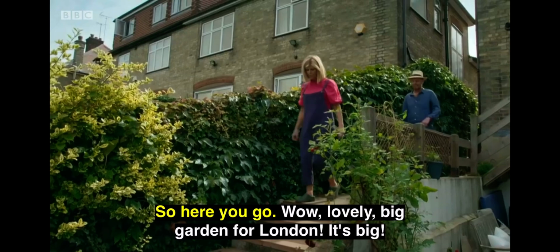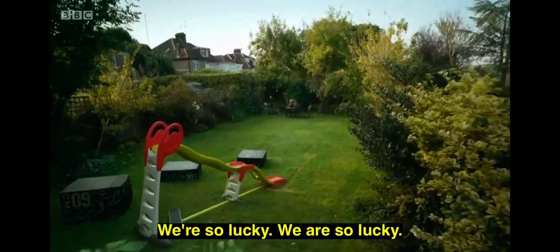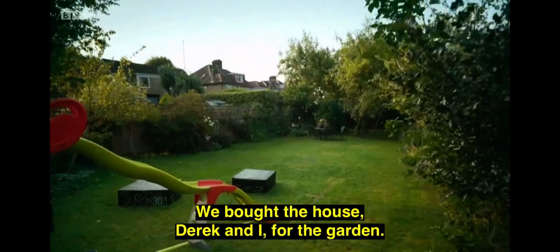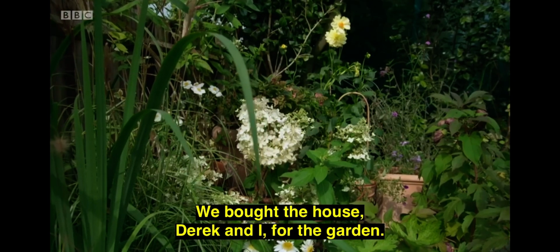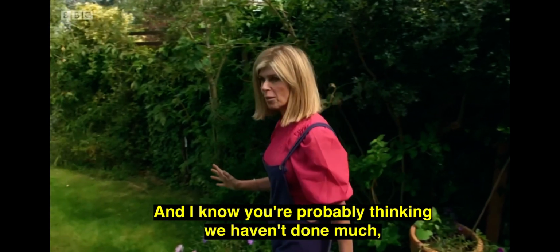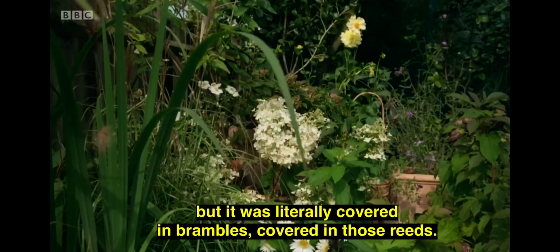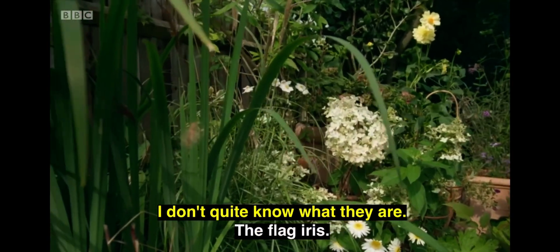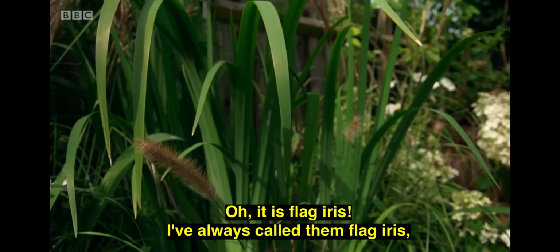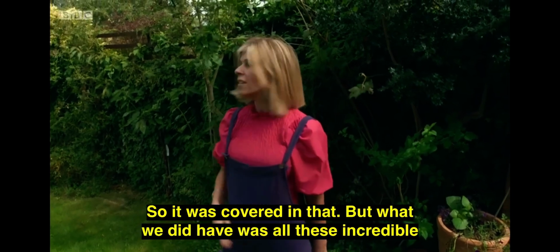So here you go. Wow, lovely big garden for London. It's really big. We're so lucky. We bought the house, Derek and I, for the garden. So we've been here four years, and I know you're probably thinking we haven't done much, but it was literally covered in brambles. Covered in those reeds. I don't quite know what they are, but you might be able to tell. Flag iris. It is flag iris. I've always called them flag iris, and everyone said they're not sure. Oh, yellow, okay. Big yellow flowers. Flag iris. So it was covered in that.